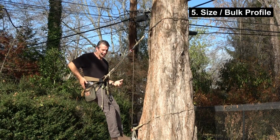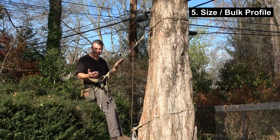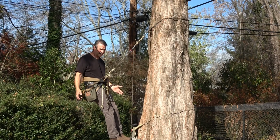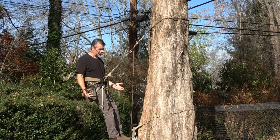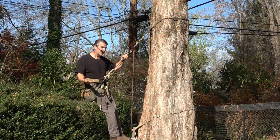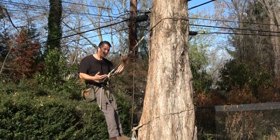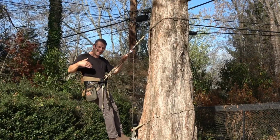Size versus weight versus bulk. Let's just say there's trade-offs, right? If I could get a saddle that's 5 times bigger and 5 times heavier and I was super comfortable, not quite sure I'm going to enjoy walking a mile with that. So there's a trade-off there. It's a balance. And lastly, cost.